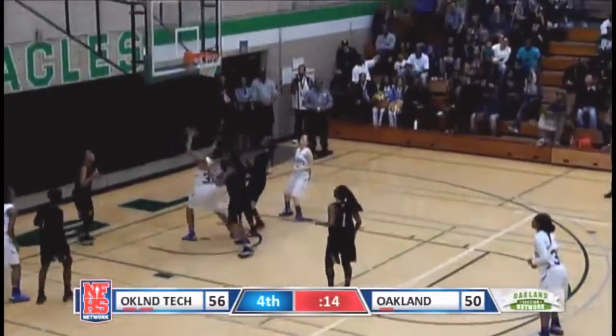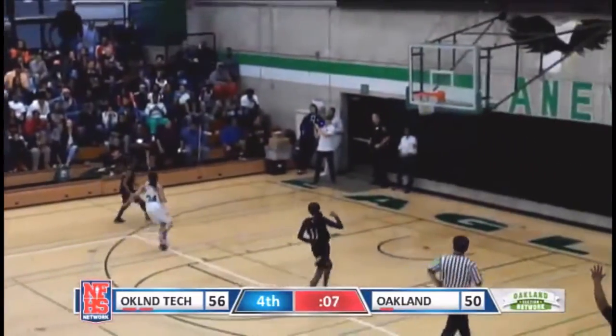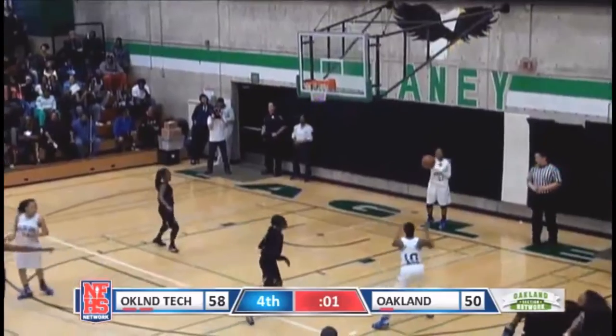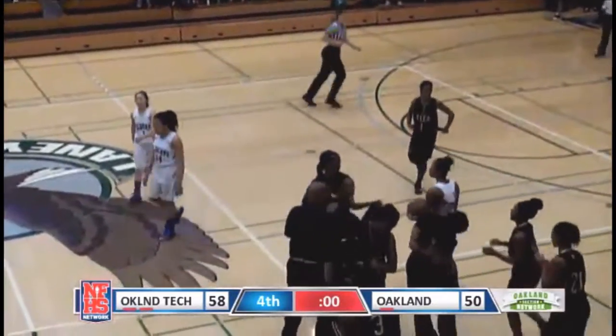And now it's Lauren Tramiel for the Wildcats. Her team down by 6, running shot, no good. Rebound pulled down by the Bulldogs of Oakland Tech. They have numbers 2-on-1. And they break the press. It's Clemens off the glass and in. 58-50. And that will end the game.